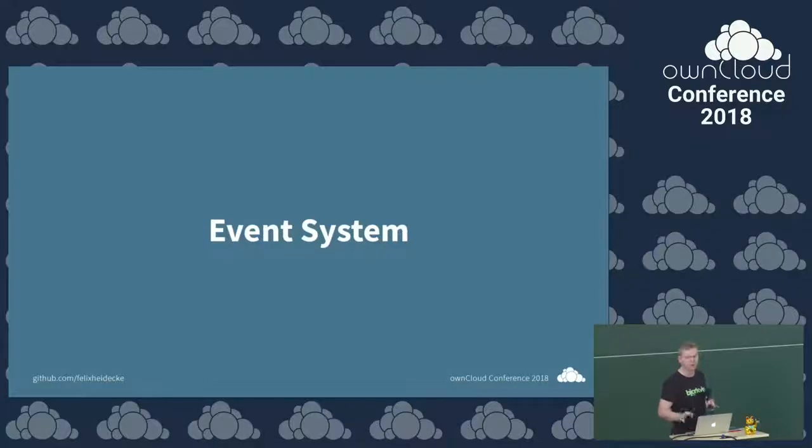All right. But that's not all, because we have something else. Vue.js has an internal event system. So you can emit events, you can listen to events, you can attach a payload to an event.